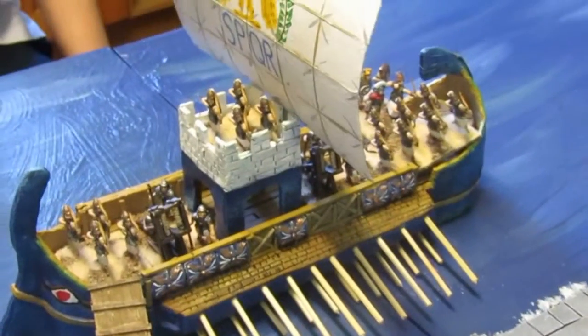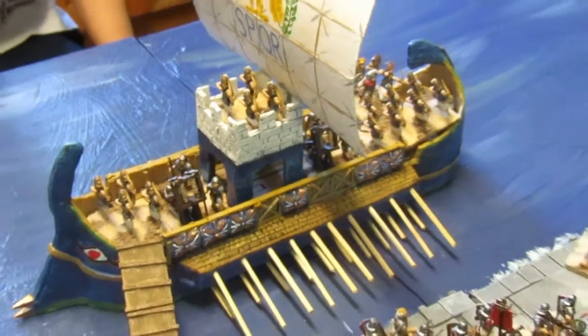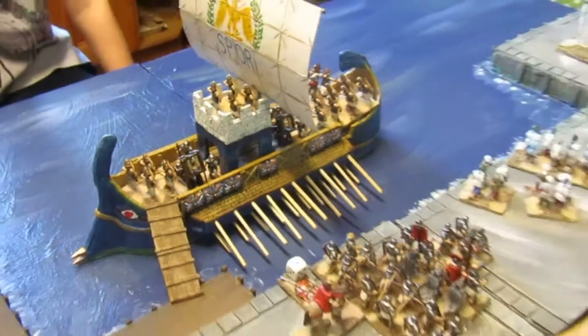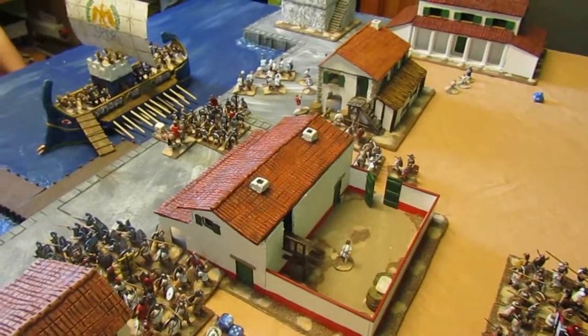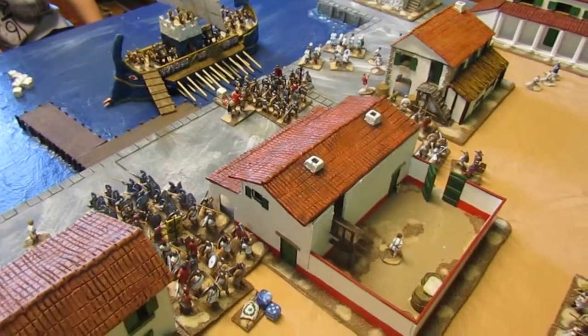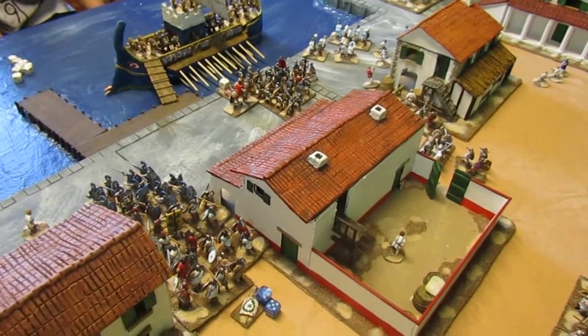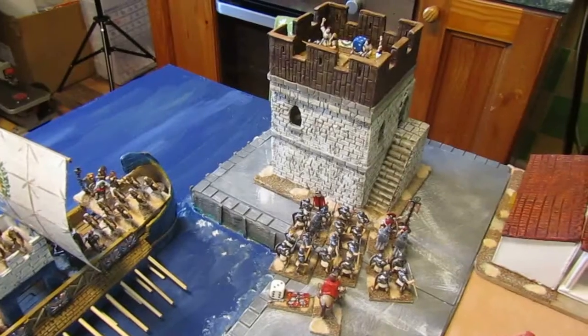Also, the boat has been under attack from the tower, but not much damage has been done, a few casualties. And overall, it's not been a brilliant turn for the Jews. Although they got some pretty good dice to actually move with, they just didn't seem to be up to the actual fight. So we'll see what happens in the next turn.